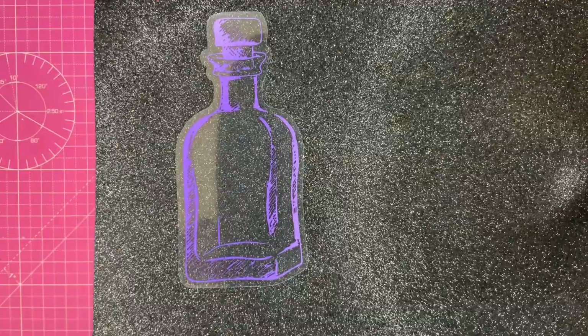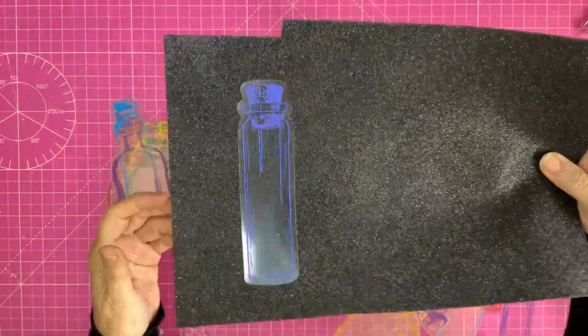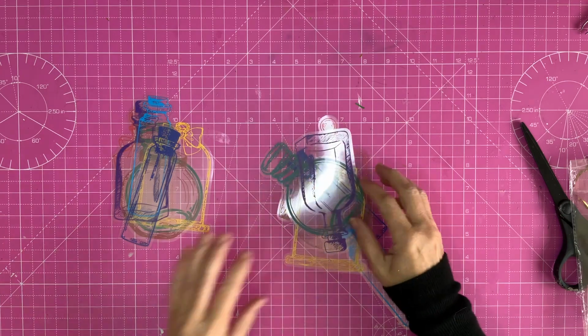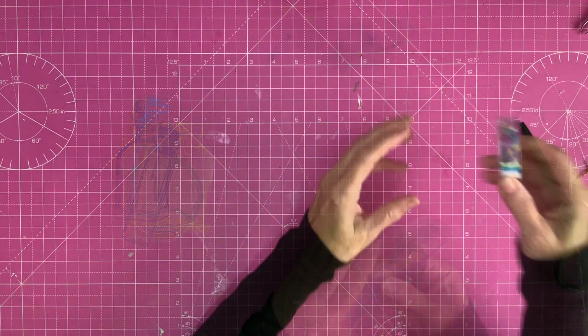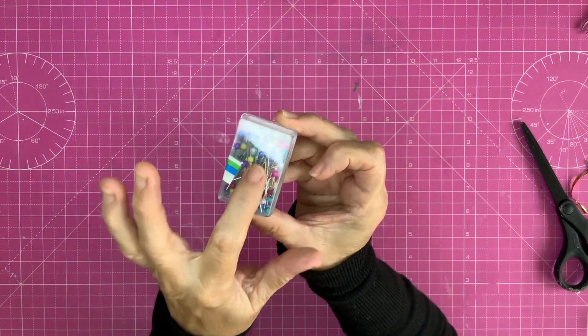So that one, that one, that one, that one. A purple one, a light blue one, and a dark blue one. Dark blue, almost purple. So there are 2 each of those, and these cost me $1.29. I got myself some pins, nothing exciting, just I needed some of these for when I'm doing my patchwork.